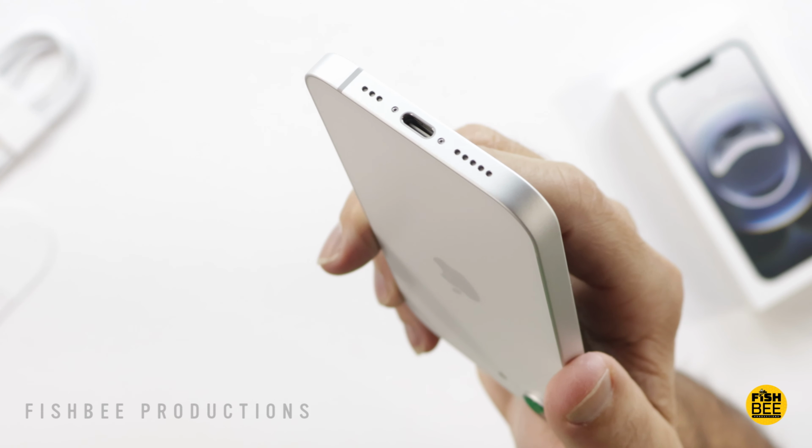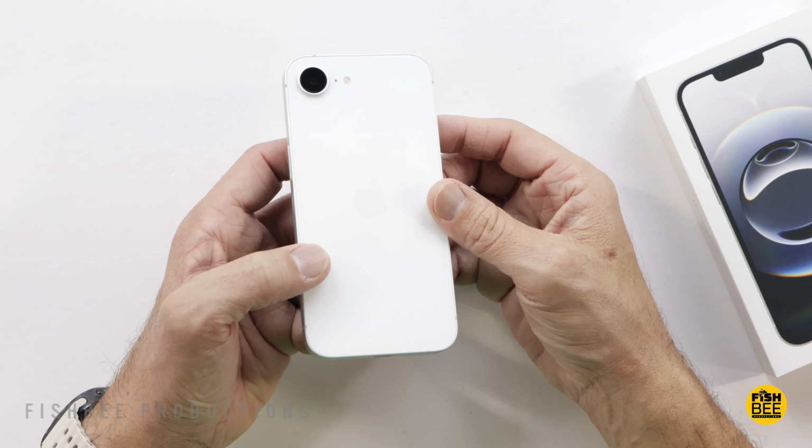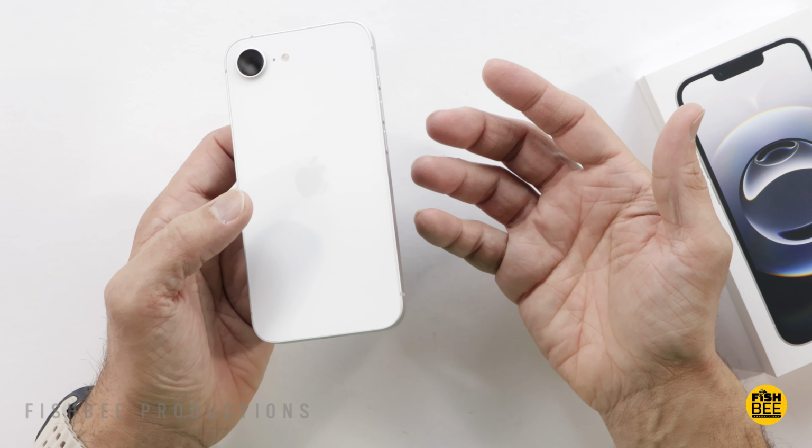Now, the speakers on here sound pretty similar to the regular iPhone 16, but here's a quick sample just to give you an idea of how it sounds.